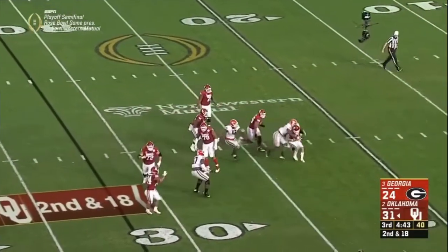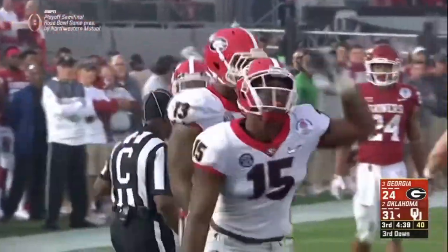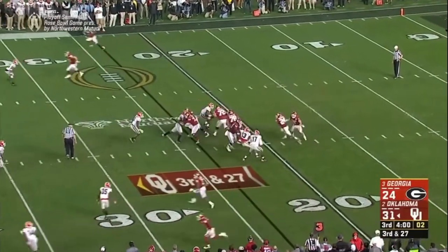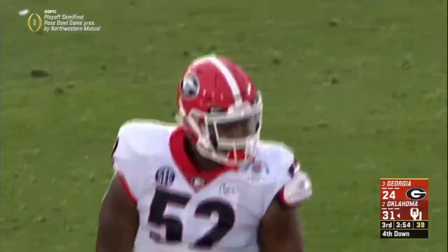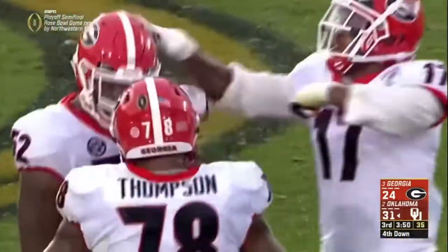On 2nd and 18. Pressure again. Back-to-back sacks. Tyler Clark has been a beast, and DeAndre Walker came in the blitz. What's Mayfield have on 3rd and 27? Well, a safe call. Anderson this time is going to be dragged down, and you wonder, an unheralded guy like Tyler Clark just stepping up on this enormous stage and making plays for the Dogs defense tonight.